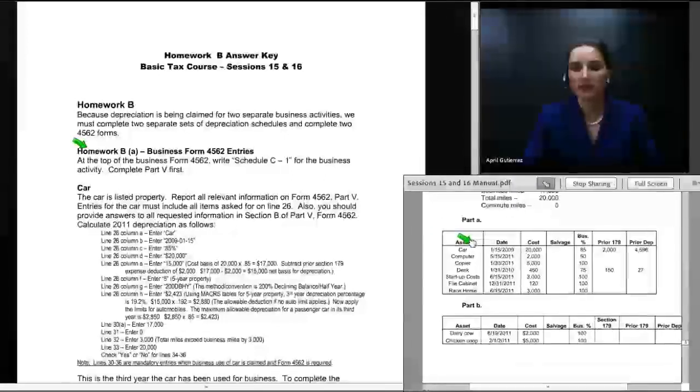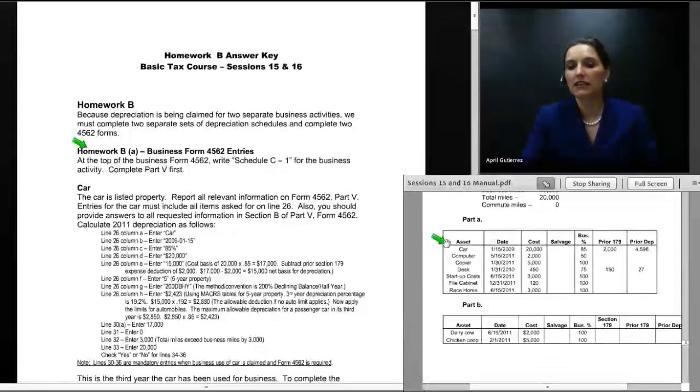When we look at the assets being listed in Part A, we do have a car here at a cost of $20,000, placed in service in 2009 with a business use percentage of 85%, and prior depreciation under Section 179 of $2,000 and other prior depreciation totaling $4,596. For the computer, we have a cost of $2,000, and since this computer is a listed property, we have to treat it as such. The copier costs $5,000, but we're going to claim a Section 179 deduction on that one. The desk costs $450. It is 75% business use. Prior Section 179 deduction was $150, and prior depreciation was $27.